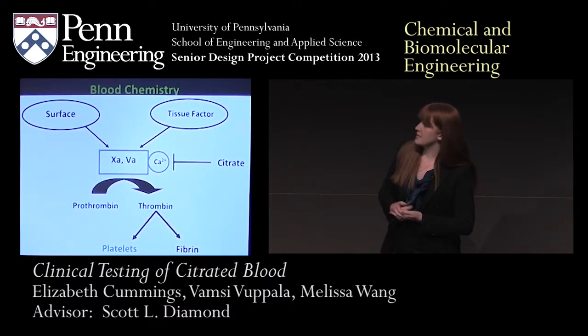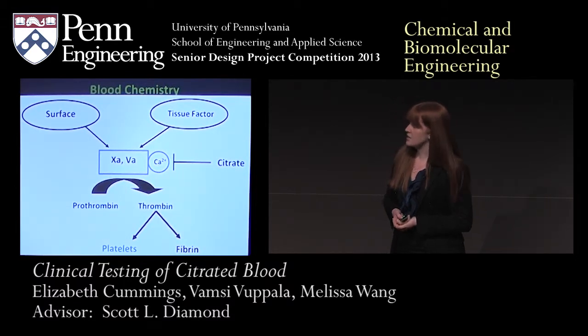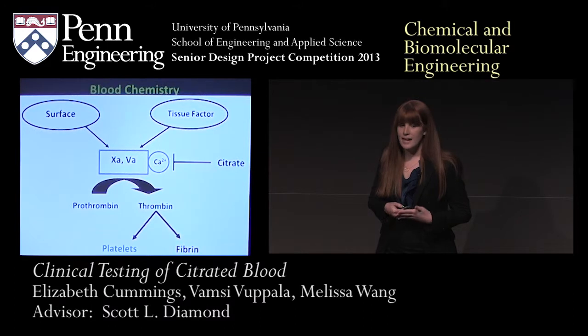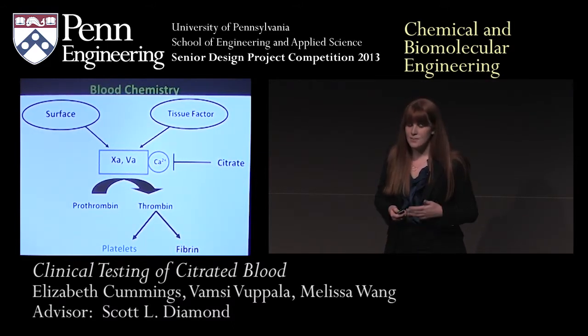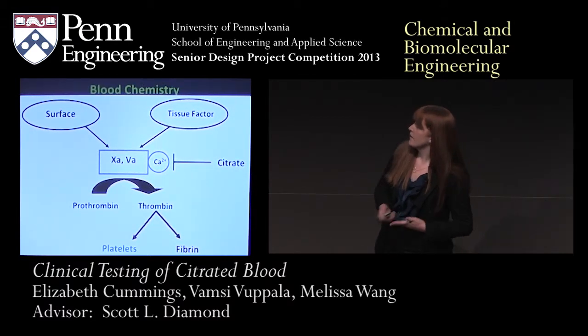Calcium is required for most of these steps to occur, and since clotting is not desired for most medical testing, it's standard procedure in hospitals and clinics to add trisodium citrate to the blood as it's drawn from the body. This process, known as calcium chelation, basically binds up all the free calcium ions in the blood, which prevents clotting from occurring until calcium can be reintroduced into the blood.